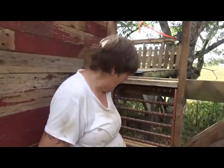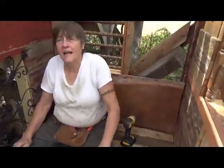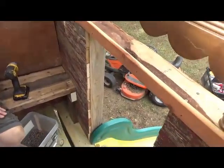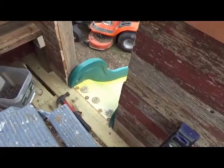And so I took the back of it and used it for the back of the bench I'm putting in right now. That is awesome. So this bench is very simple. It's just 2x4s. And here's another view of that slide.